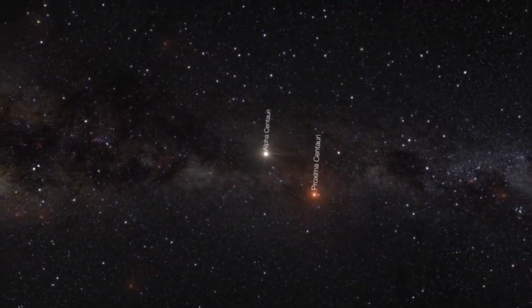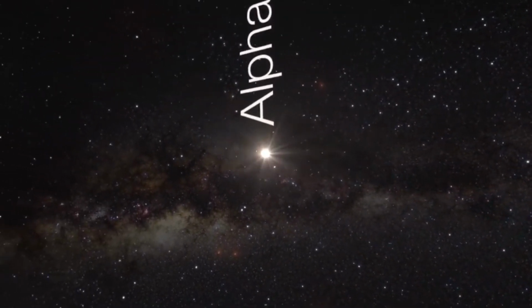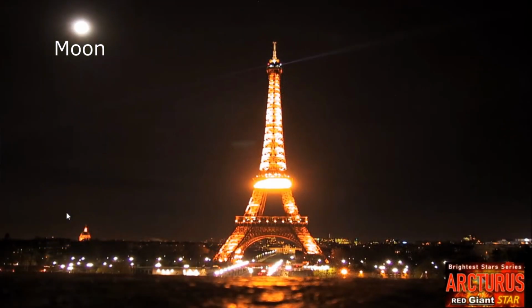Incidentally, this is the distance between Proxima Centauri and the Alpha Centauri AB system. And let's move ourselves back to Earth. So if we were on Earth and Arcturus was at 13,000 astronomical units, what might we see? Here we can see the beautiful city of Paris and the lovely Eiffel Tower with Montmartre in the background there.